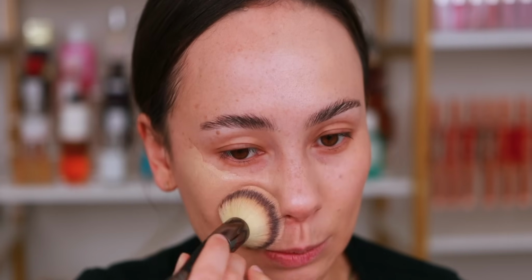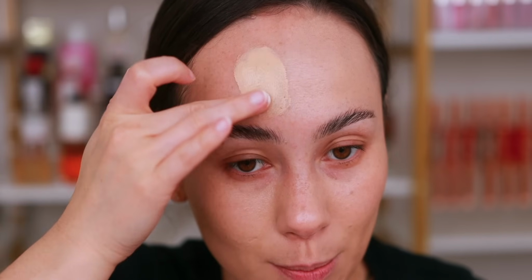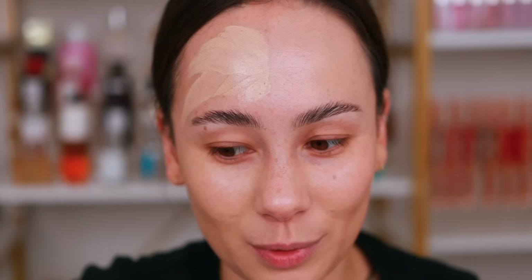This is, to me, a pretty full coverage foundation. I think that this foundation is more oily skin friendly. It can work for dry skin, but prep, please. But if you want a long wear foundation that's not completely flat, I think that this one is really great for that. It gives a really perfected look when built up a little bit. But I definitely wouldn't describe it as breathable or comfortable. It's a full coverage, heavy-duty foundation, if you ask me.